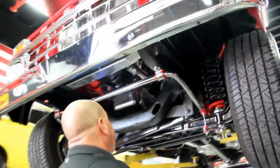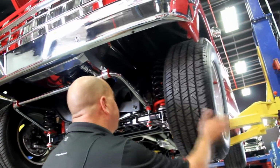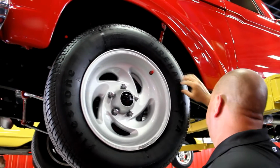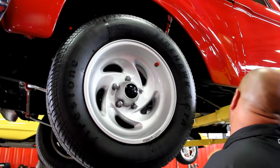This truck is absolutely gorgeous underneath. Just as fun to look under this truck as it is on the top side. Well, let's look at those cool wheels and tires. We got Firestone Firehawk GTAs on the Lightning rims. Really sharp look on the truck.